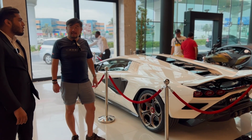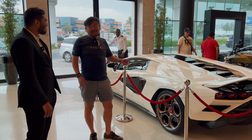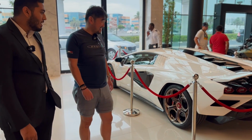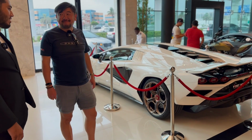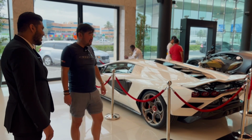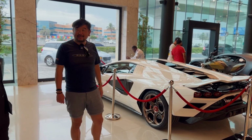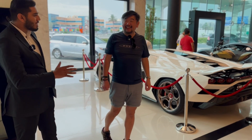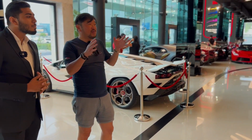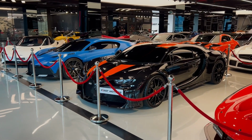This is almost 14 million dirhams. See, I'd rather buy this one than the Chiron. But yeah, that carries a heavy name, the most iconic nameplates in the history. Countach. Side on and the front, I think it looks amazing. It brings literally the exact looking Countach 50 years back. I don't want to put you on the spot, but if you had to choose 3 cars here.